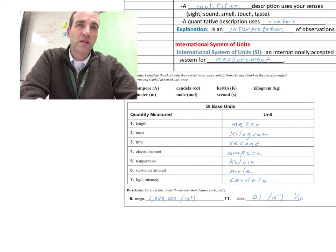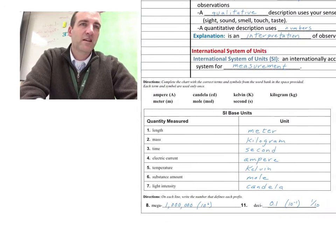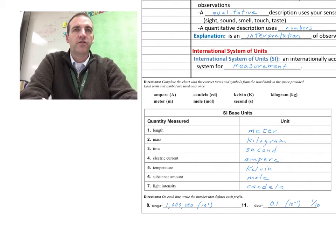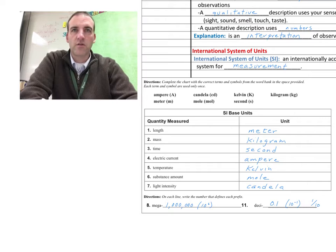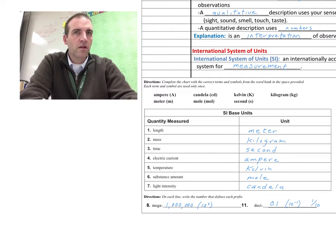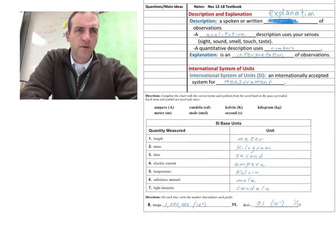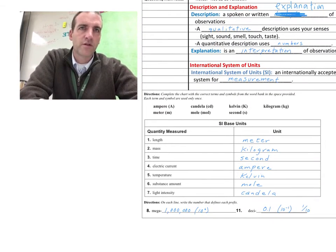But we don't use that in the United States. Pretty much every other country in the world does use it. I believe there are 2 countries that do not use it, the United States and a country called Myanmar, which used to be called Burma, which is a small country in Southeast Asia. Someone did tell me last week that there's 5 countries, but I'm pretty sure it's 2.